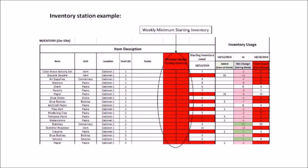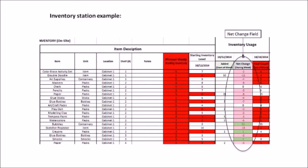For each item being monitored, Jeremiah's Place has determined a weekly minimum starting inventory level. This level represents the minimum weekly inventory Jeremiah's Place desires to have on hand at the start of each week. The weekly and monthly inventory counts are compared to this minimum level, and the sheet notifies the user if the item must be restocked. Another useful feature is the net change fields.